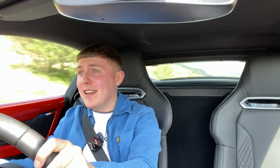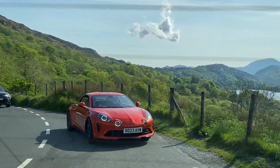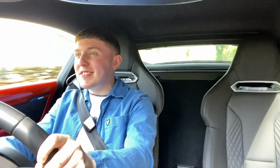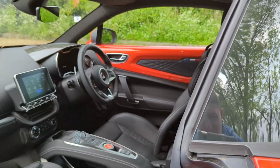And on a sunny day in Snowdonia, I mean, does life get better than this? The beauty I find about the Alpine A110 isn't just necessarily how it tackles the road, even though the driving experience is second to none, but also its design. It's a very signature look both inside and out.